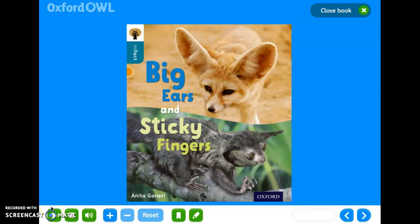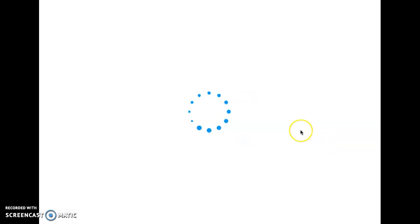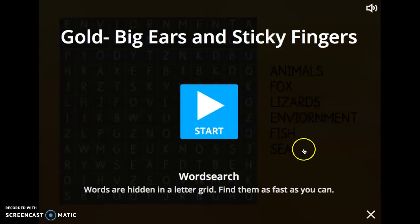This week on Guided Reading we are going to be doing another word search. To access the word search you need to click the link that I will put in your portfolio and it will bring you to this page. You'll first need to enter your name and press start. Once that has loaded, you will need to press start again and find the words down the side in your word search.